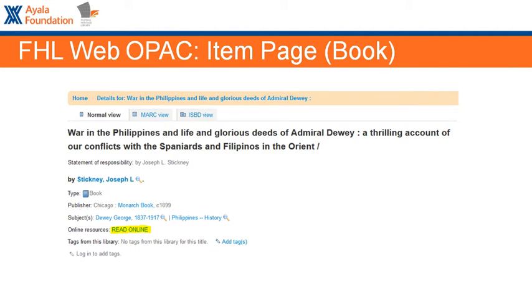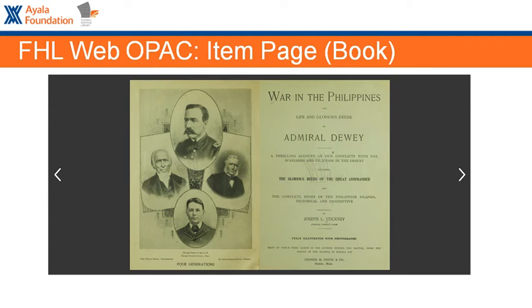This one is for books. We are able to include here a link to the digitized copy of the book, which we upload to a third-party digital publishing platform. If you can't read it, it says read online. If you click this, you will be redirected to the digital publishing platform where we upload our digitized books, so you can view the book online.